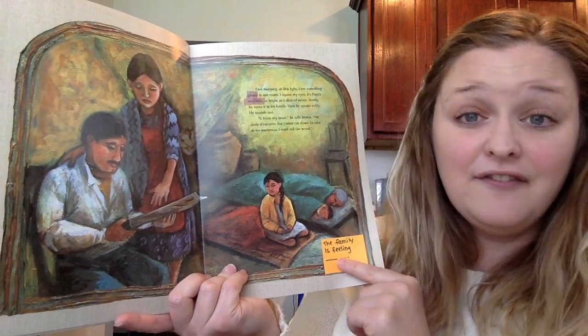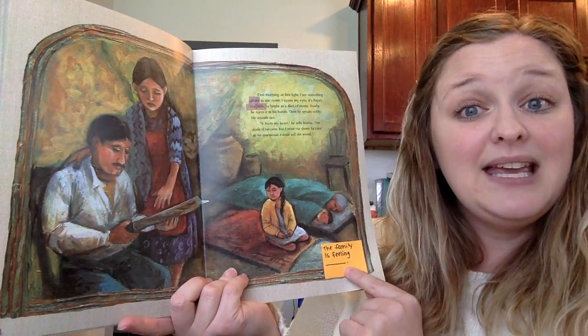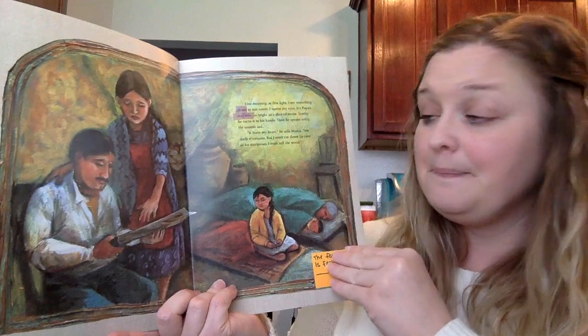This family is feeling. Friends, tell your families how you think the family is feeling, and you can use the phrase, the family is feeling, and then tell me.